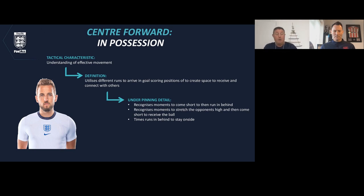And then recognise the moments to stretch your opponents. I think Harry Kane showed that really, really well in the transition. I'm going to stretch high now. And then there's times when you go high to come and receive the ball short. But it's still doing those two runs. You give the defender that run and check, and he can run with you or she can run with you. But you're going to dart back now and be deceptive and go underneath the ball, so you come back to receive the ball and then play.